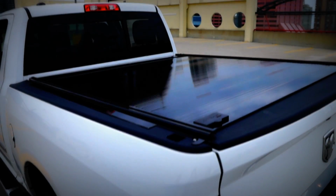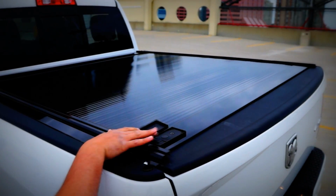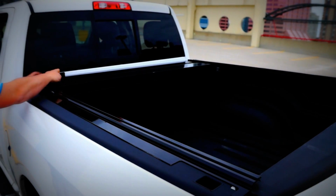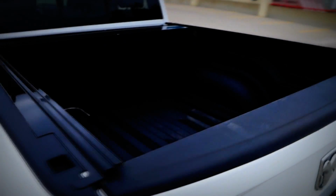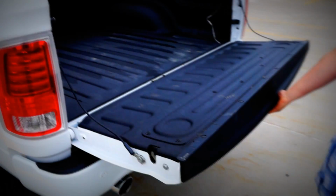So on this truck, I've installed a Retrax one-piece toner cover. And inside, we have the factory spray bed liner. That's on all walls, including the tailgate.